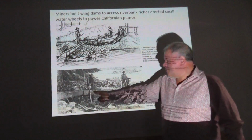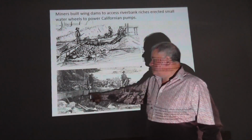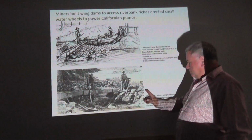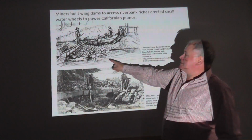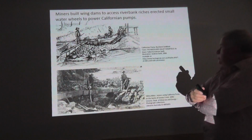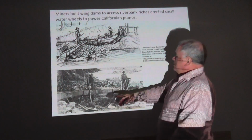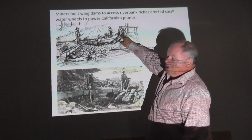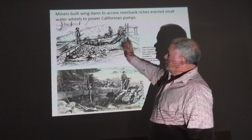Simultaneous with that they've got water flowing that they can dump the gravel into. So they've got what's called a long tom sluice box here, and he's putting the gravel into there, that's washing out, and he's keeping it dry. Up here they've got even smarter. This is done by Andrew Swift, who's quite a talented artist in Victoria, and what he's shown is instead of a hand cranking, they've actually rigged up a water wheel that is actually turning the handle of the Californian pump here and keeping it dry.